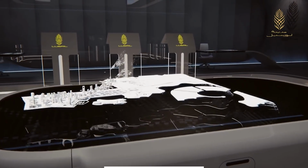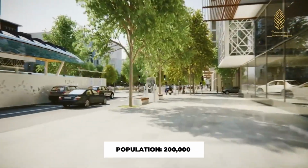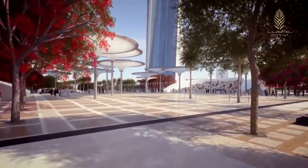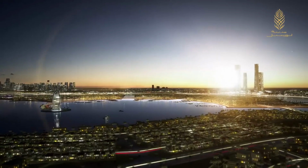The area of the city is 38 square kilometers, and with a population of approximately 200,000 people, it is the 3rd most populous city in the country. It will probably be finally completed in the next couple of years, but almost all the planned projects have already been realized.